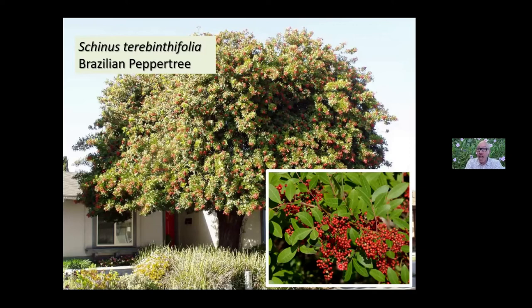This one, again, ticks all the boxes. Fast growing, evergreen, showy flowers, showy berries all winter long. Birds love it. You can plant it under a power line, it doesn't get too big, great shade tree, and all these things. And we all know what happened next.